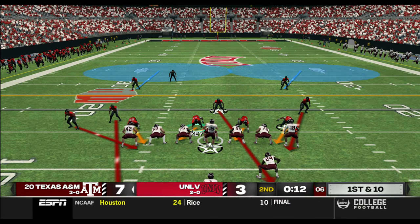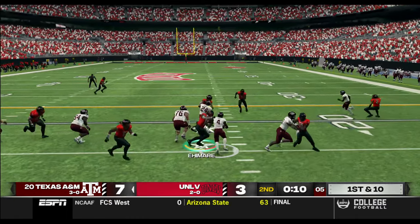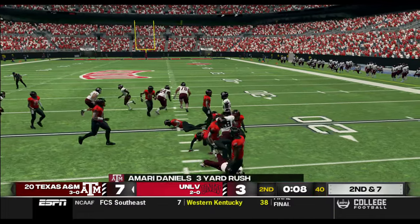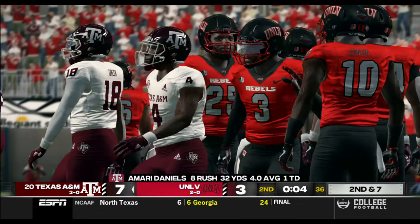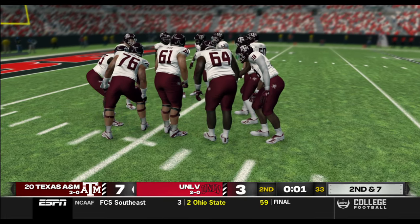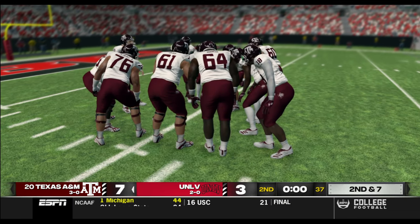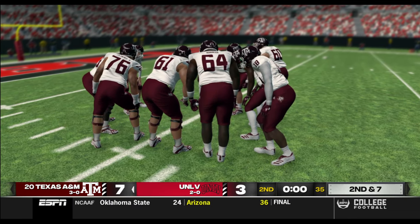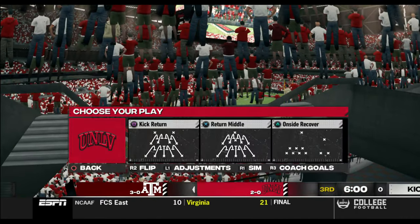Ball on their own 14. Texas A&M is up by 4. And down he goes at the 17. Well, we've played a half of football. Texas A&M's up by 4.